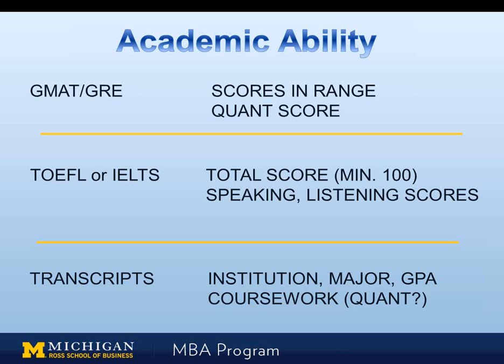For those who are interested in the TOEFL or the IELTS, in terms of foreign language proficiency, for those who have not attended, for example, an undergraduate institution where the medium of language was English, or have not worked in an English-speaking environment for the past few years, there are further details online about our TOEFL or IELTS score. But for those for whom that requires TOEFL, we're looking for usually a minimum score of 100, and I would say that we do pay close attention to your speaking score as well.